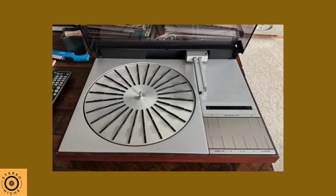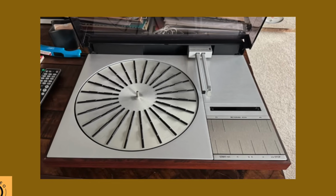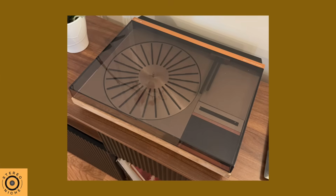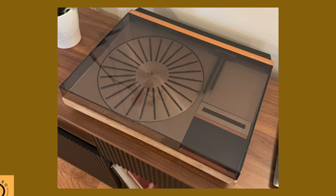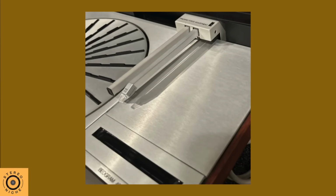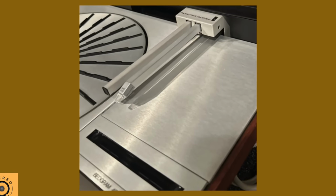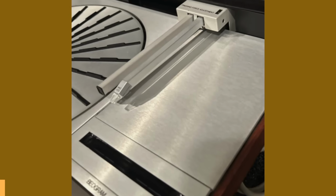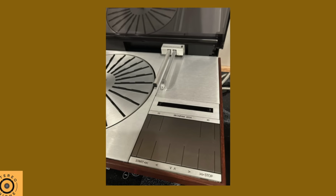Next, we have a turntable that looks like it's straight out of a science fiction film. This is the Bang & Olufsen 4002 and 4004. These were produced from 1974 to 1981. They were a marvel of design and engineering, truly ahead of their time. The most striking feature is the tangential tracking tone arm. Instead of pivoting in an arc like a traditional tone arm, it moves in a straight line across the record, just like the cutting lathe that originally made it. This completely eliminates tracking error and skating force, allowing for incredibly accurate playback.